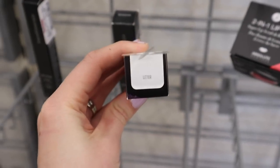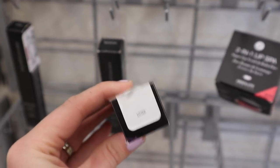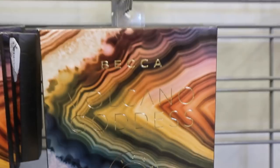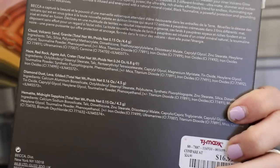Oh, and I just found another one that is also white, not White Lie, but this one is in the shade Litter. Holy shit, jackpot. This is, let's see, the Becca Volcano Goddess.